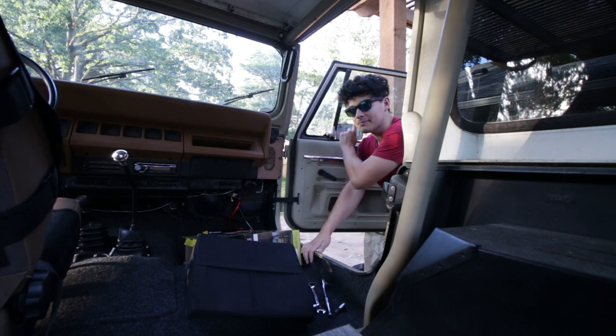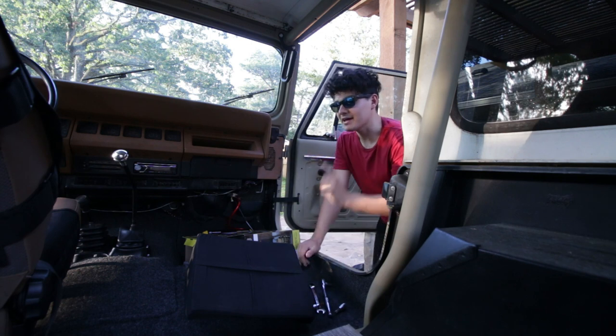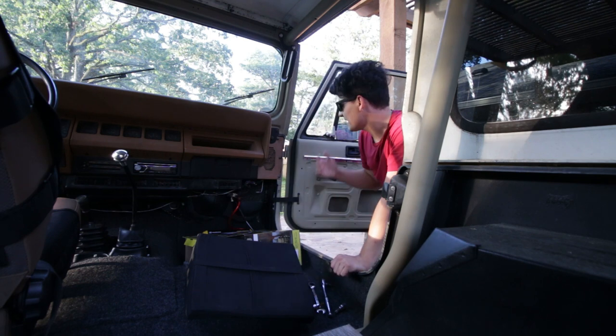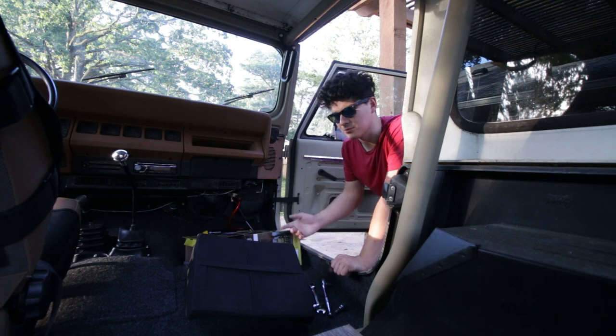I'm not convinced I'm going to be able to align this passenger door. If I can't, I'm going to take it back to Jeff. He helped me a long time ago. It's actually how we met. If I can't line it up myself, I'll take it there, but we'll see how good I can get.